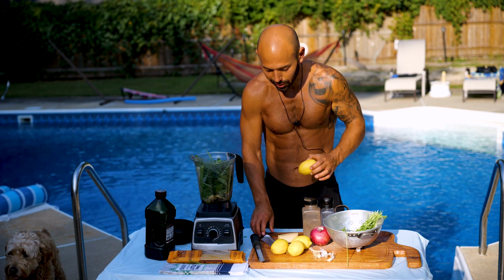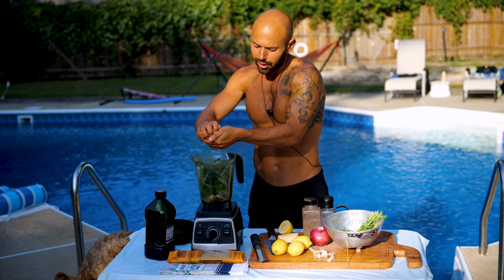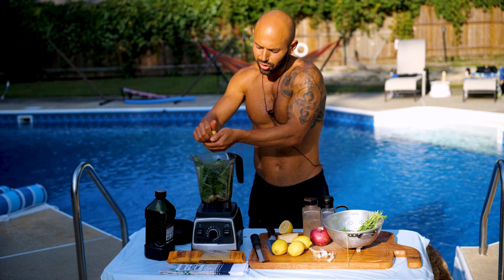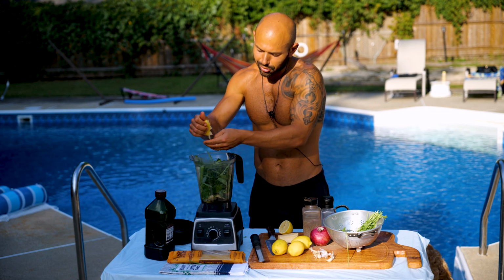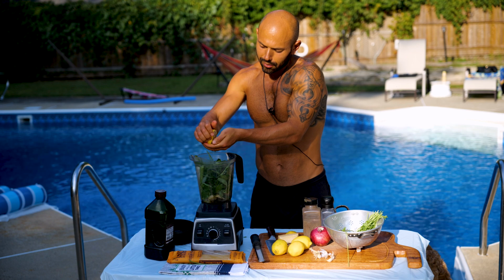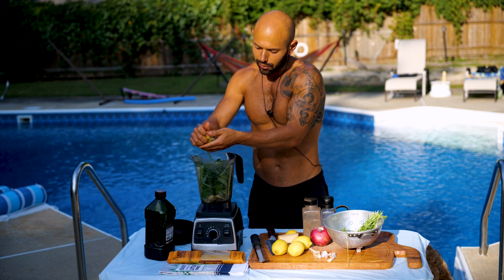Lemon zest. So as I said, I forgot lemons, one of the most important ingredients for the pesto. So I'm gonna slice the lemon in half and juice it right into the blender. No need to use a strainer, you can just catch the seeds between your fingers. Some may slip through, but it's all good. Wow, this is beautiful.